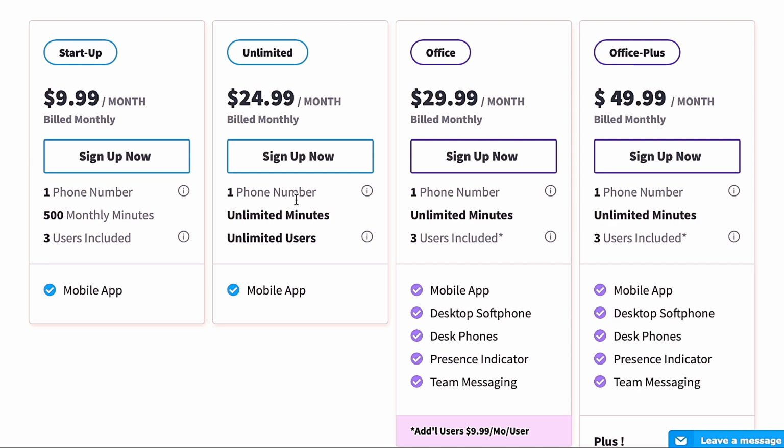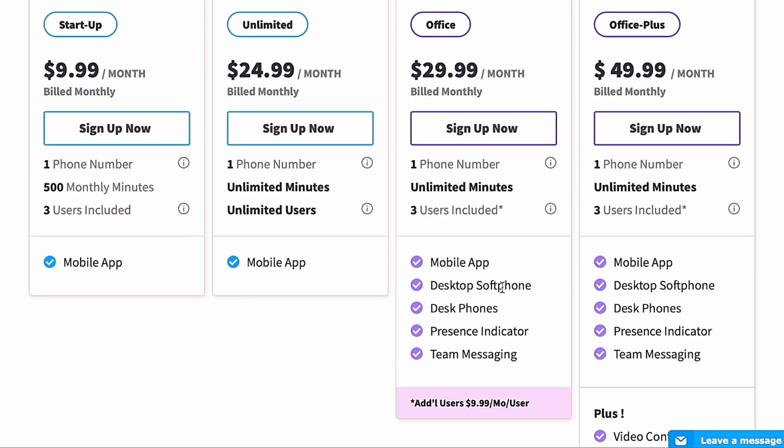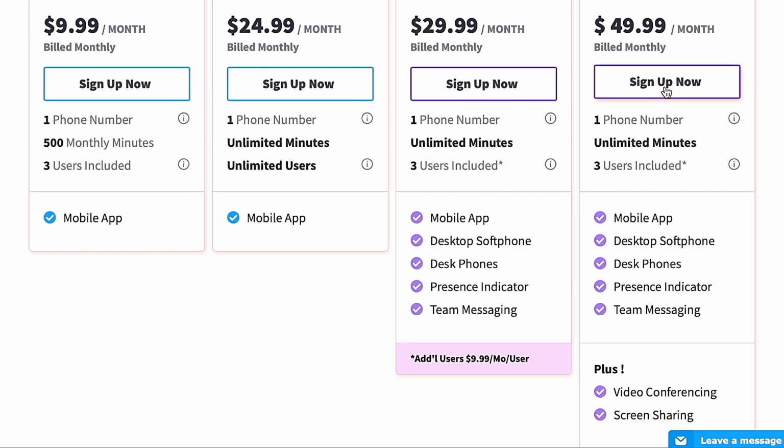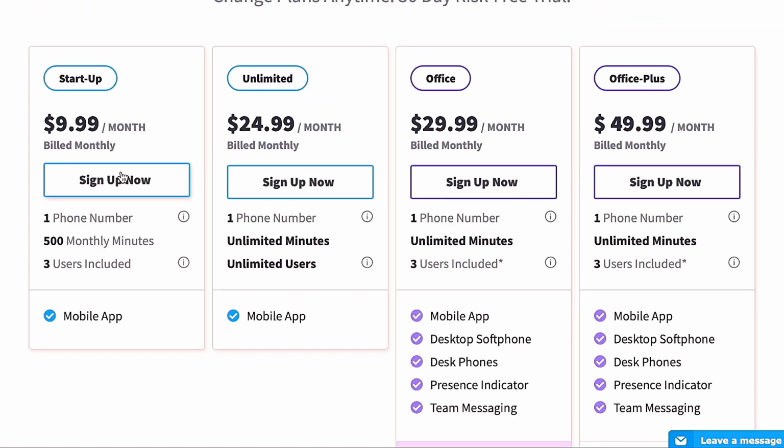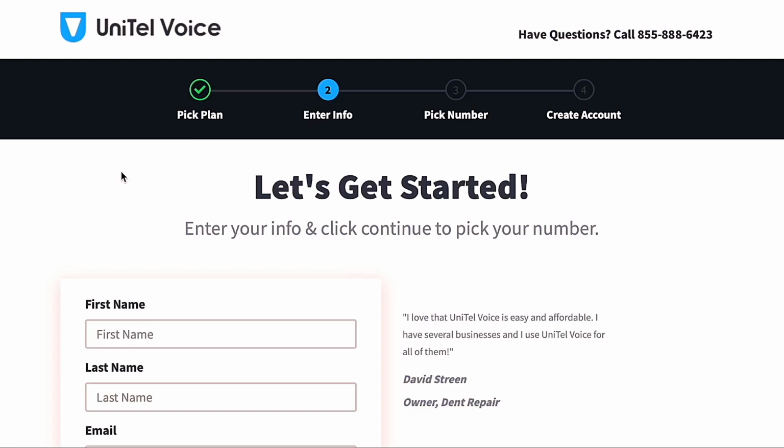But just to touch on real quick, the Unlimited includes unlimited minutes and unlimited users. The Office plan includes desktop setup, so you can get desktop soft phone, desk phones, as well as team messaging. And then Office Plus includes video conferencing and screen sharing. Now that we've covered the plans, I know that Startup is the best fit for my business and likely the best fit for yours as well.